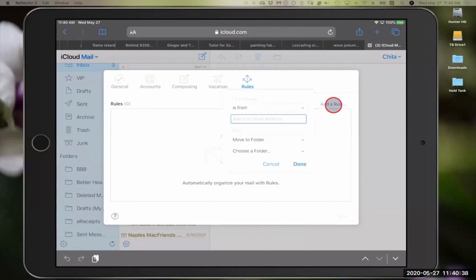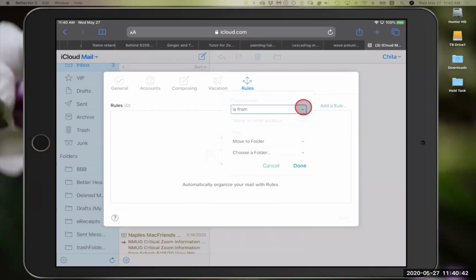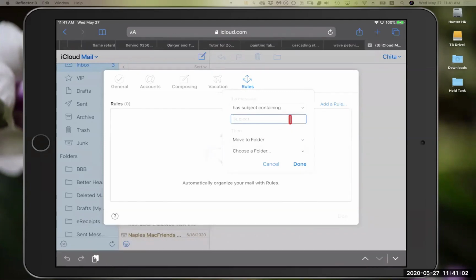So the criteria is, I'm going to select if a message is, and these are the options you have. If it's from someone, addressed to, CC'd, addressed to or CC'd, or has a subject containing, or has a list ID. I'm going to choose has subject containing. And in this subject, I'm going to type in May 27th.